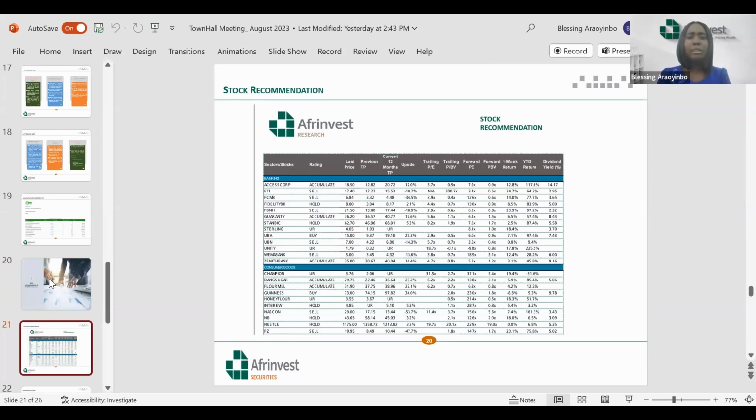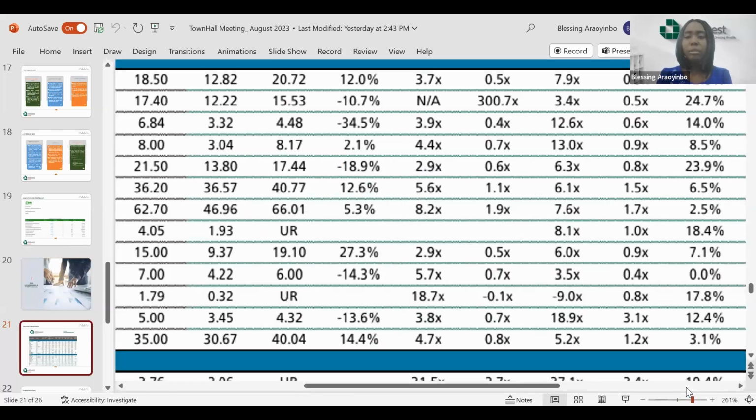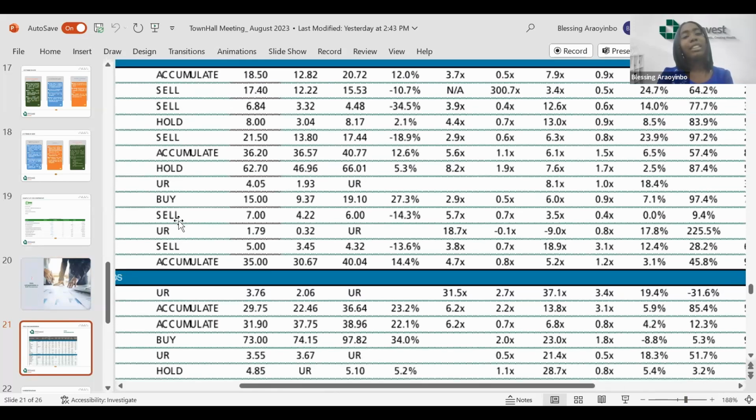So if you can see my stock recommendation here, I don't know if I can bold this more so that you can see it clearly. Okay, yeah, so you can see from my rating, you are seeing a lot of sell, accumulate, sell, hold, under review, buy, sell. There's a lot of sells. So you should have known that. It's as if everybody's supposed to be selling. And at this time, if you are buying, you are very cautious. You can see the ones we are advising you to buy.